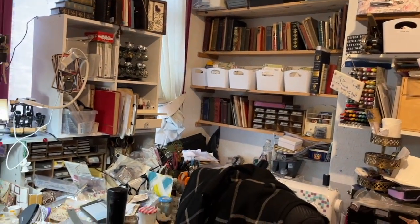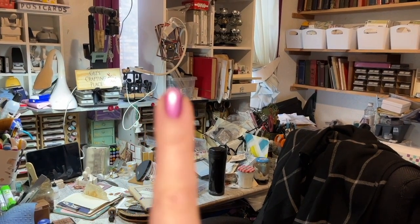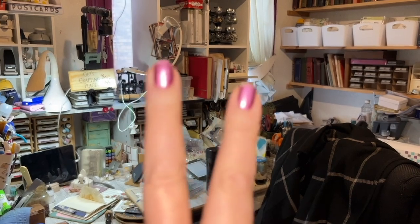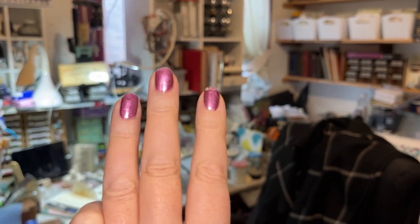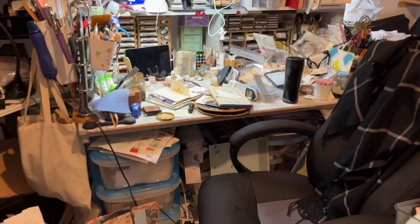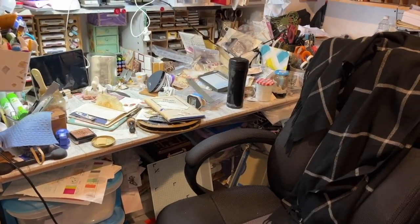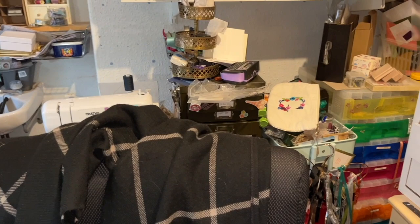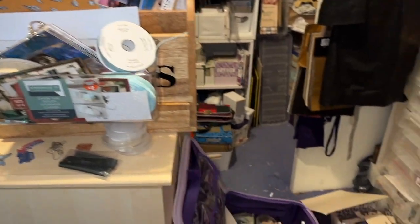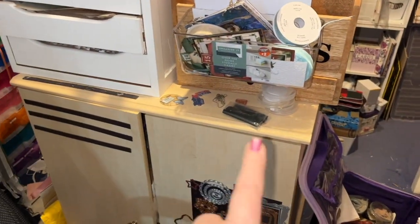So I have got 3 piles: I am getting rid of, as in chucking away, I am donating, and I'm selling. And I've done a lot of all 3 of those. I can do loads more. So the first thing that I'm going to do, apart from put away the things from the retreat, is take these out.